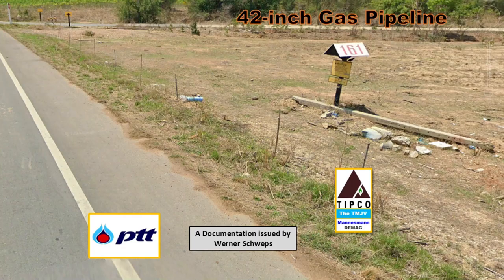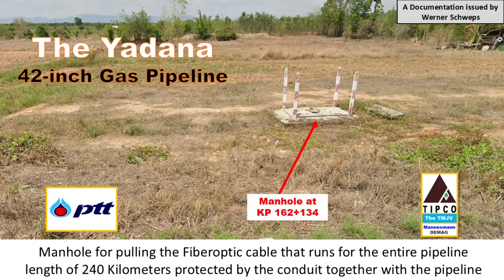From here on, the 42-inch Yadana pipeline continues in a southerly direction and, as shown here, passes the red-white pipeline kilometer sign 161. The next picture depicts some concrete plates on the ground bordered by four red and white painted concrete stacks. This is a manhole located at pipeline kilometer 162.134, which was used for pulling the fiber optic cable running along the entire length of the 240-kilometer pipeline, protected by a conduit alongside the pipeline.